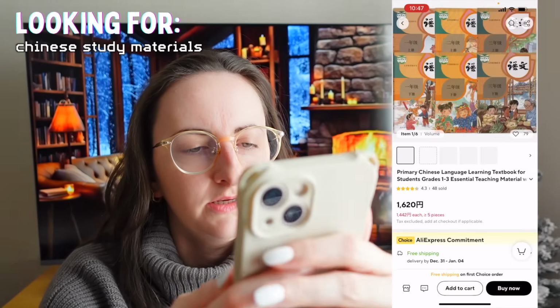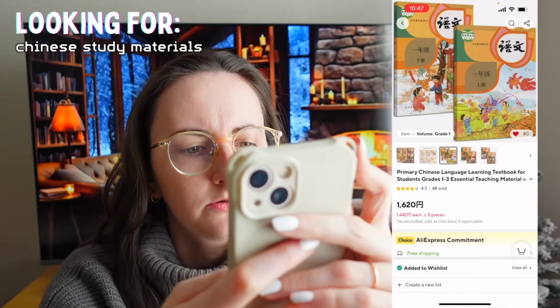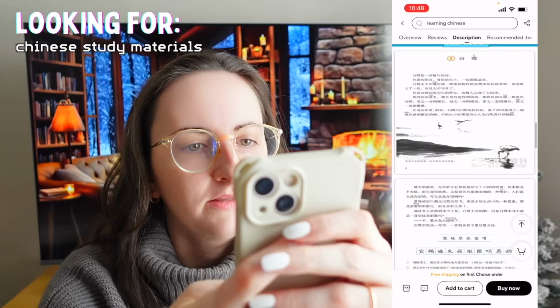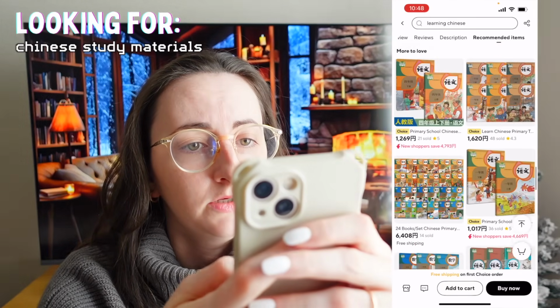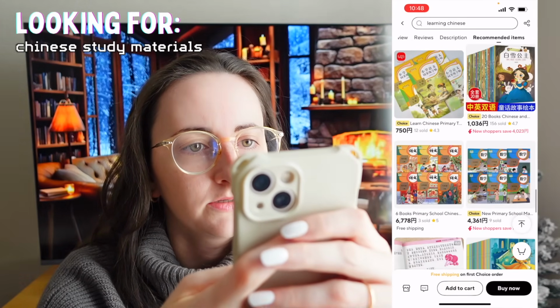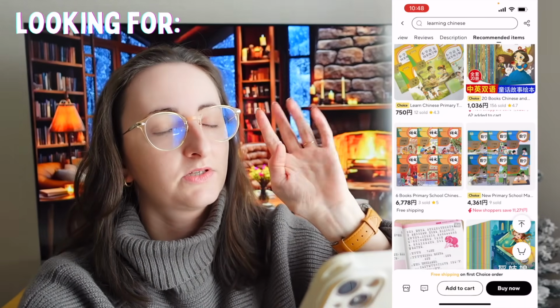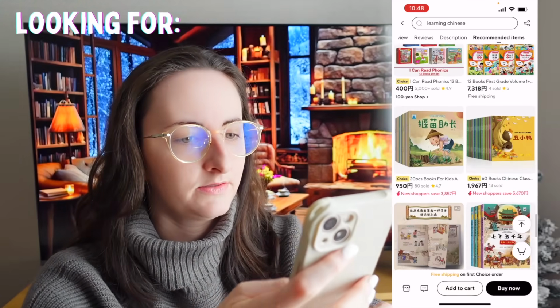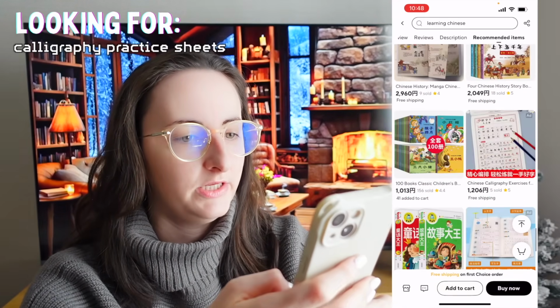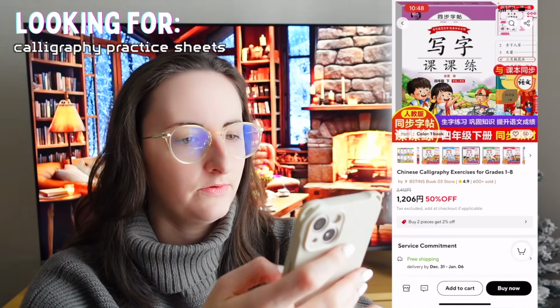What about this? Yeah, grades 1, 2, 3. Okay, this one is much better. So I'm also going to favorite this. All right, that looks good. Yeah, I would be happy to use these books actually to study. So looks perfect, guys. We've got reading materials already, and we've got study materials for natives. Now let's see if we can find calligraphy practice sheets exactly like this for grades 1 to 8.